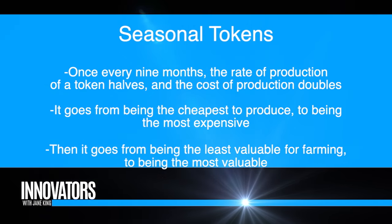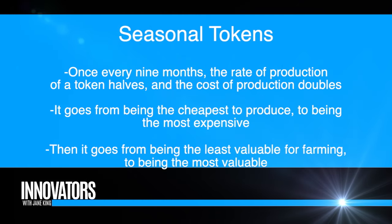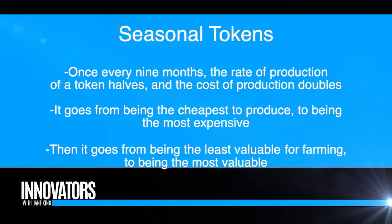So once every 9 months, the rate of production of the fastest token, the token which is produced at the fastest rate, gets cut in half, and then it's produced at the slowest rate. So spring was initially the cheapest because it was being produced at the fastest rate, and now summer is being produced at the fastest rate, and 9 months from now, autumn will be produced at the fastest rate, and then winter, and then spring again. So whichever token is the cheapest will depend on time, and the prices will cycle around each other slowly over the course of years.